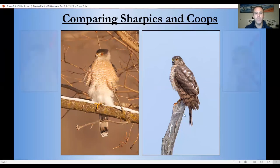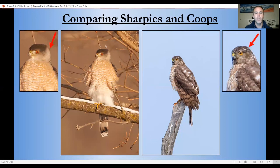The first thing that I want to show you is when we look at this head, especially the side profile, he turned his head just perfect for me. You can see that it's more of a squared off looking head. Also notice that the nape, or the back of the head here, is very light. It almost looks like the Coop has a cap. And so that's a little trick there. Coop cap, it's not a helmet.